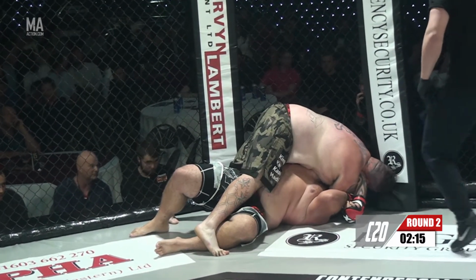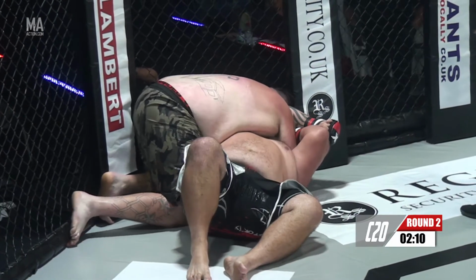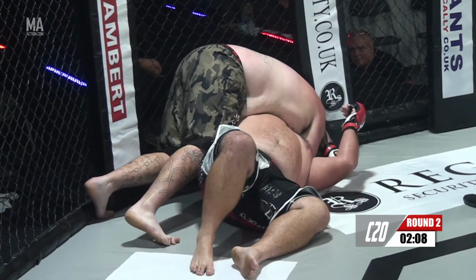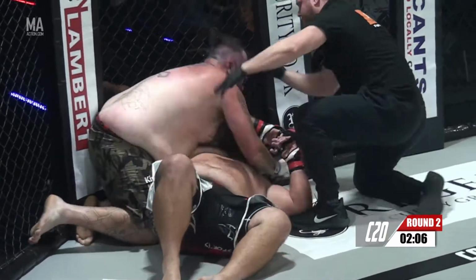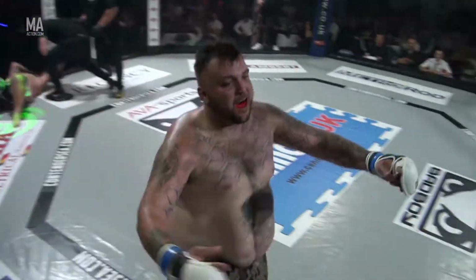He's into full mount. Has he got a choke cinched in there? Difficult to see from this angle, but it looks like he's going for the head and arm triangle. What he's got to do is scoot himself away from the cage. Has he got it? Oh, it's a tap! It's a tap out. Wow, impressive. I mean, that was beautiful.